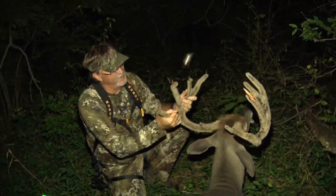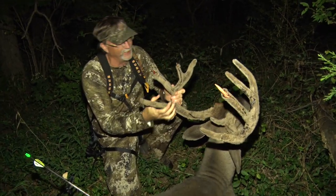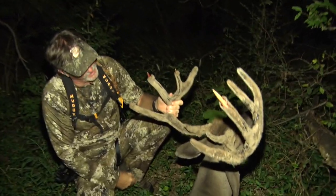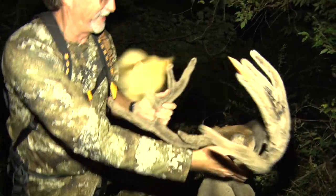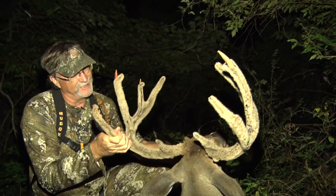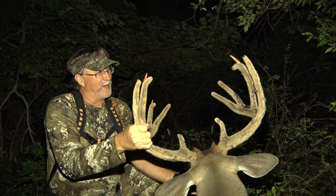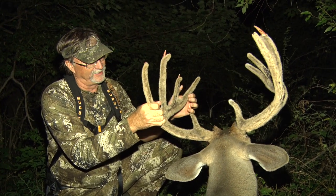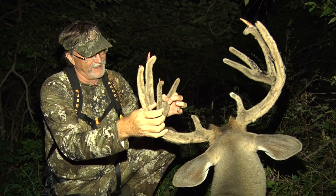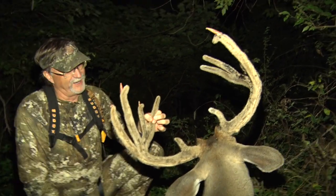Wow, what a bruiser. I have wanted a big velvet buck in Kentucky. It's a 4-year journey thanks to my being a little bit too picky at times, so I guess it's paid off right here. George and his team have really put up with us for a while trying to get this done, and that's the end result right there. Yeah, that's a bruiser.